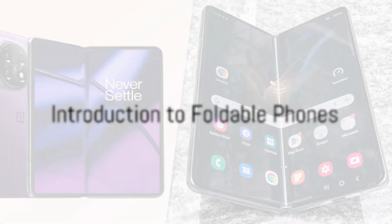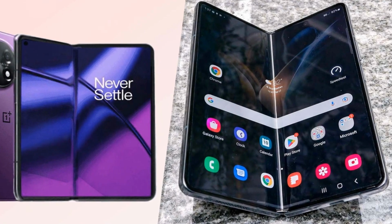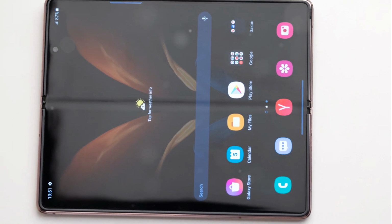In the maelstrom of technological innovation, foldable phones have emerged as a revolution, reshaping the boundaries of smartphone design and functionality. Today, we delve into the fascinating world of foldable phones, spotlighting two behemoths of this realm, the OnePlus Open and the Samsung Galaxy Z Fold 5.